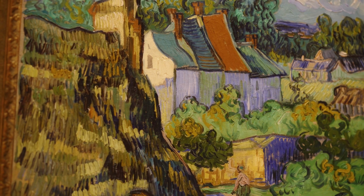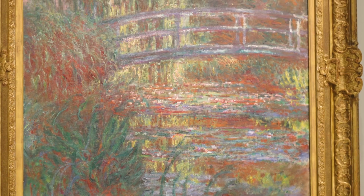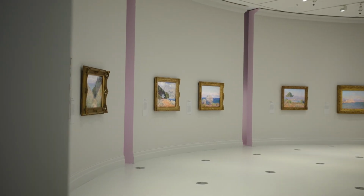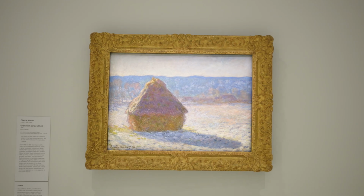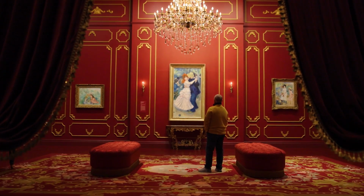They literally dazzle you. The colours and the textures come out from the canvas and they wash across your eyeballs and seem to almost ravish them. They make the hairs on the back of your neck stand up. You get a real, what the French call a real frisson, a ghostly experience when standing before these works. They really do stir the heart.